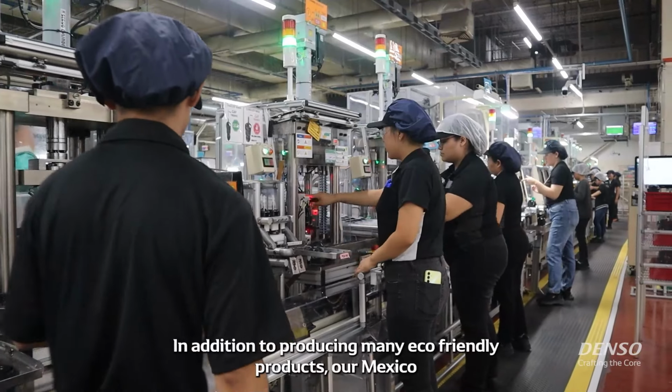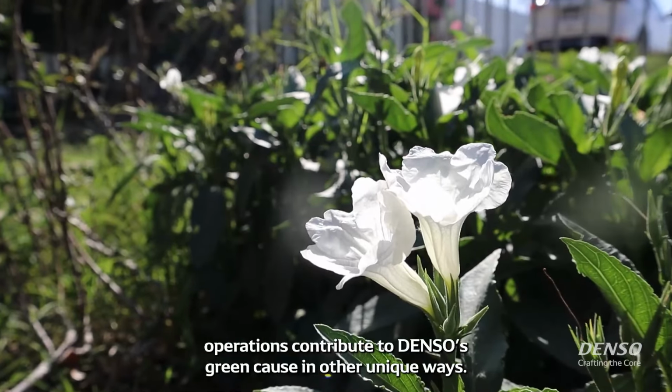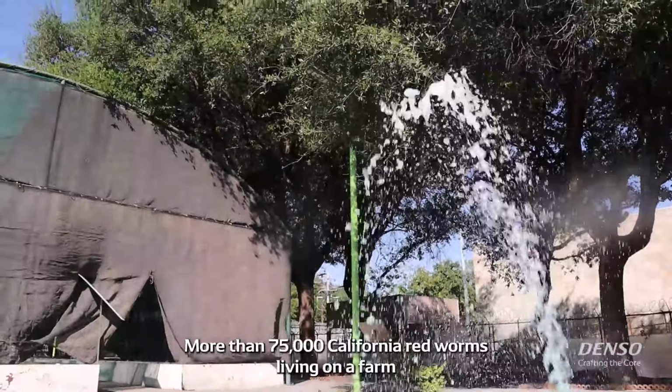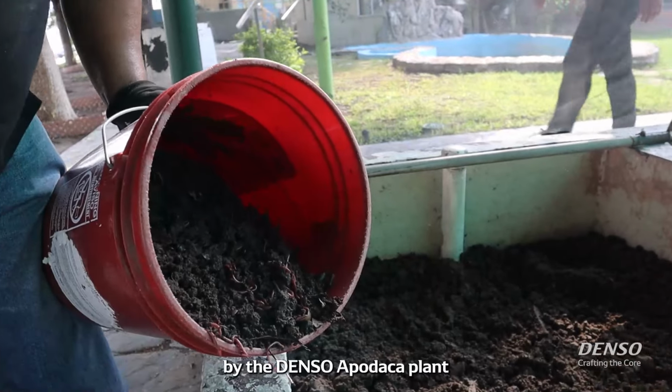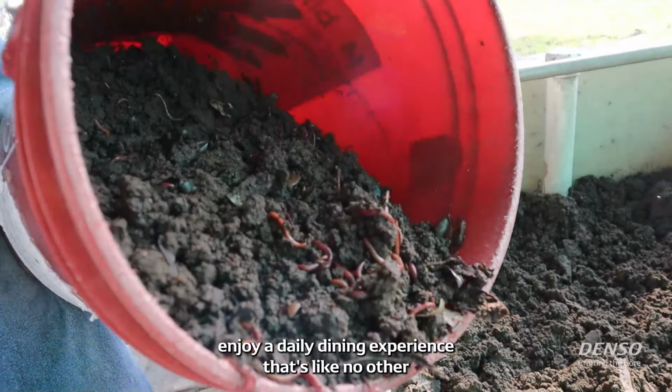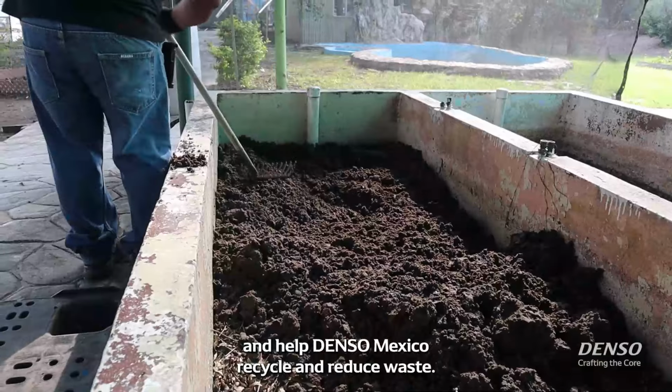In addition to producing many eco-friendly products, our Mexico operations contribute to Denso's green cause in other unique ways. More than 75,000 California redworms living on a farm by the Denso Apodaca plant enjoy a daily dining experience that's like no other and help Denso Mexico recycle and reduce waste.